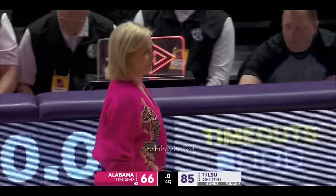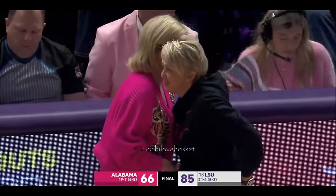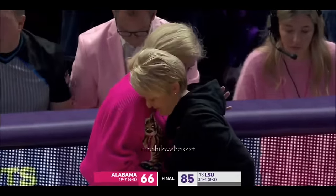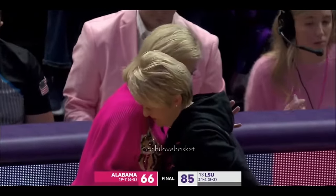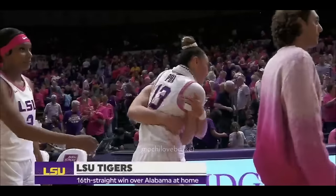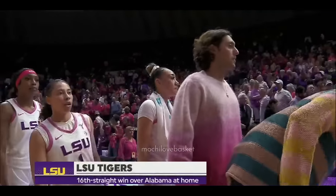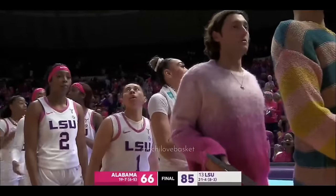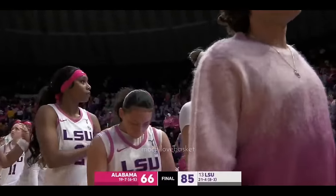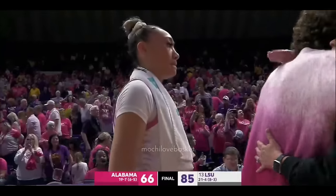It wasn't easy, but they will take it. An 85-66 win for LSU. They've won 21 games this season. They own the glass. They turned it up defensively in that second half. Now they're going to have to work on it. They got to do it for four quarters next time out. Last-Tear Poa making a huge impact, getting the start out of the locker room. LSU victorious at home inside the PMAC today over the Crimson Tide.